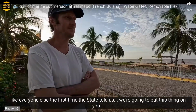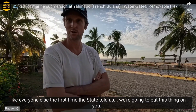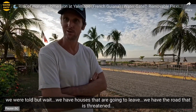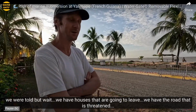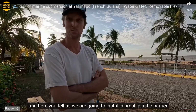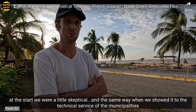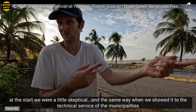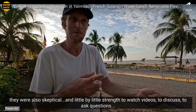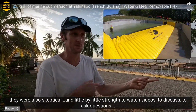Like everyone else, the first time the state told us we're going to put this thing here, we said, but wait, we have houses that are going to be lost. The road is at risk. And now you're saying we're just going to put up a little plastic barrier. At first, we were a bit skeptical. When we showed it to the technical services of the municipalities or the territorial authority, they were skeptical too. Of course. And little by little, by watching videos, talking, and asking questions.